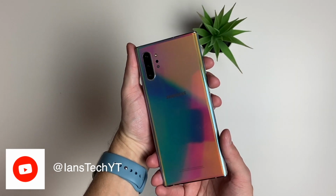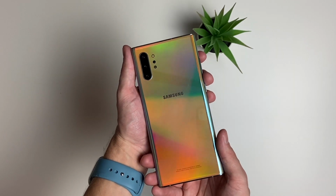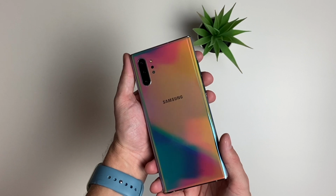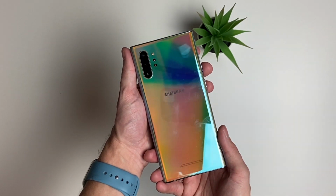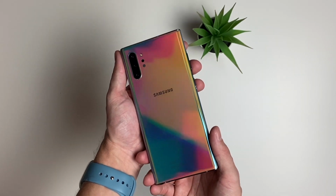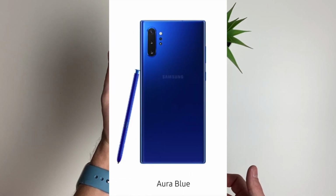And if you haven't seen one of these in person, it is a gorgeous color, and I'm really sad that Samsung doesn't do this color anymore. They do kind of more pastel colors that are matte finishes, and I just think this one personally is one of the most gorgeous colors on a phone, and I really wish they would do this color again. So, hey Samsung, bring this color back. Also, that Aura Blue is pretty fire too, so yeah.